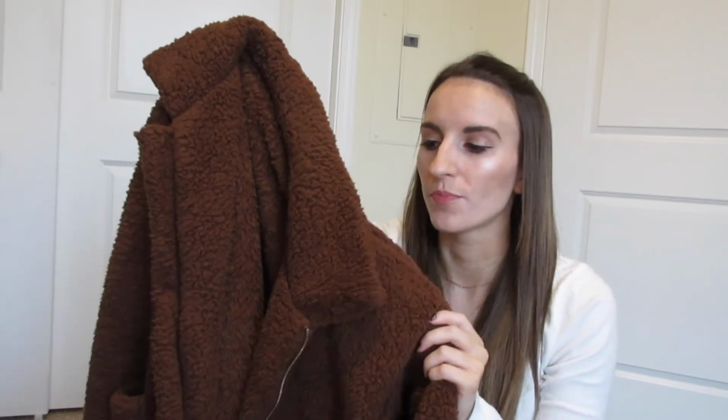And this last coat is a Sherpa teddy coat. This is an Amazon find. I believe it was just like $30, so it wasn't horrible. It comes in a ton of colors, so if you don't like the brown, there's so much to choose from.